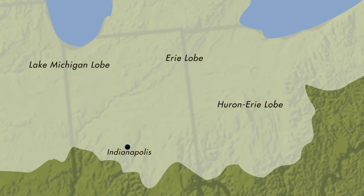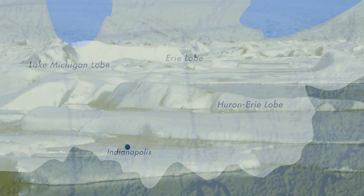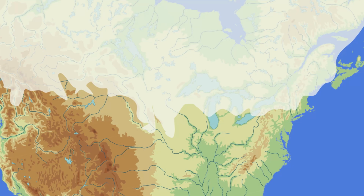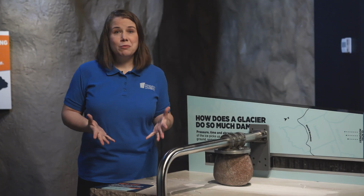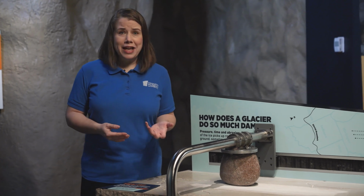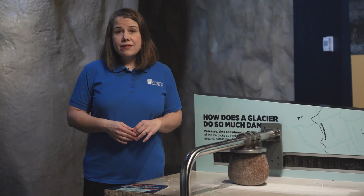Let's find out. During the Ice Age, the temperature fluctuated here in Indiana, but up north it stayed really cold. The snow in Canada piled up and didn't melt fast enough to disappear each year. Over time, the layers of snow compacted into dense sheets of ice and started to move south. How fast a glacier moved depended on a lot of factors, such as time of year, location, and if it was moving over land or water. It is believed it moved about a foot a day in Indiana.